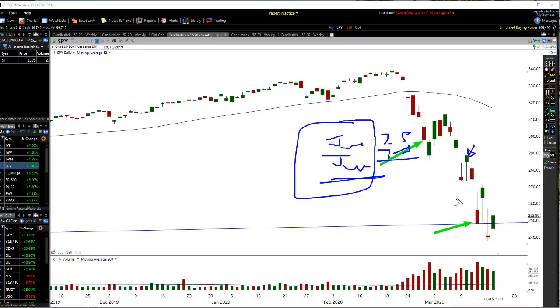And then we've got the pandemic here. That was 2.5%. Then I actually went and loaded up quite big. I actually bought 20% of my account in total.